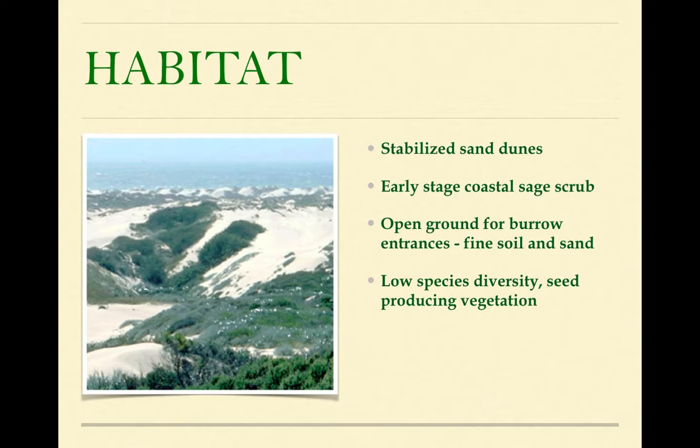They prefer vegetation that produces seeds, and there aren't that many species. They prefer only 3 to 4 species of plants that produce seeds, and they also don't necessarily need to drink water from a source. Scientists believe that they get their moisture from these seeds and plants, or perhaps from dew that's on the plants.